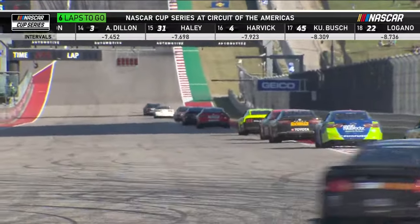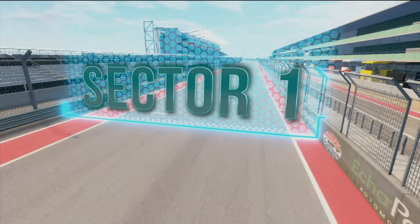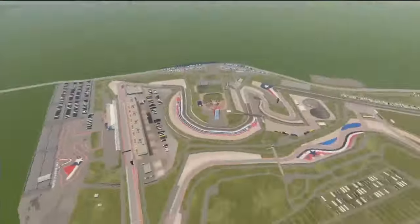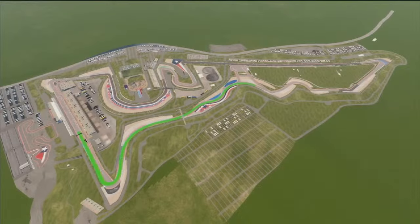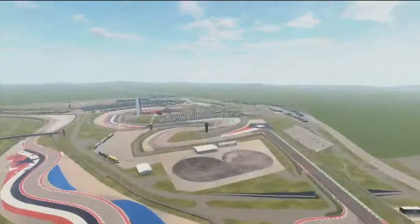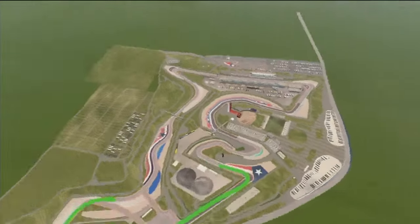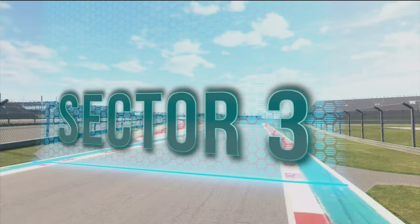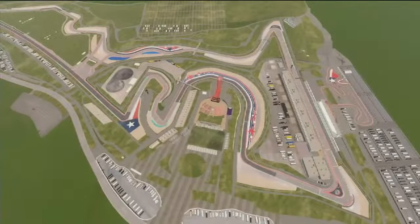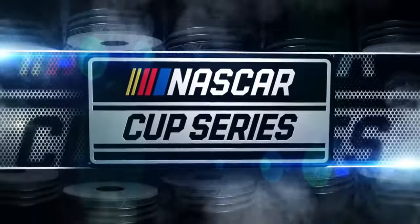This track, if we break it down into three sectors to try to look at any differences between this lead duo. Sector one, from start finish down to turn six at the end of the S's. Sector two takes us through the hairpin and all the way down to the exit of turn 12. Third sector, back around to start finish. So we've been tracking these two leaders through the three different sectors.